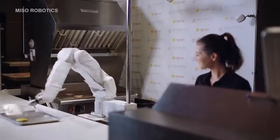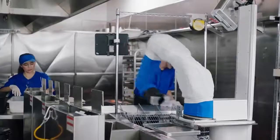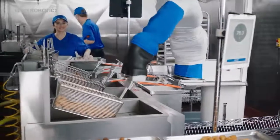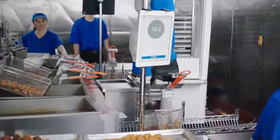This saves having a human employee be in front of a hot, greasy grill all day, or standing in front of a hot oil fryer, since there is another version of Flippy that can manage fryers, which can be seen working at the Los Angeles Dodgers Stadium.